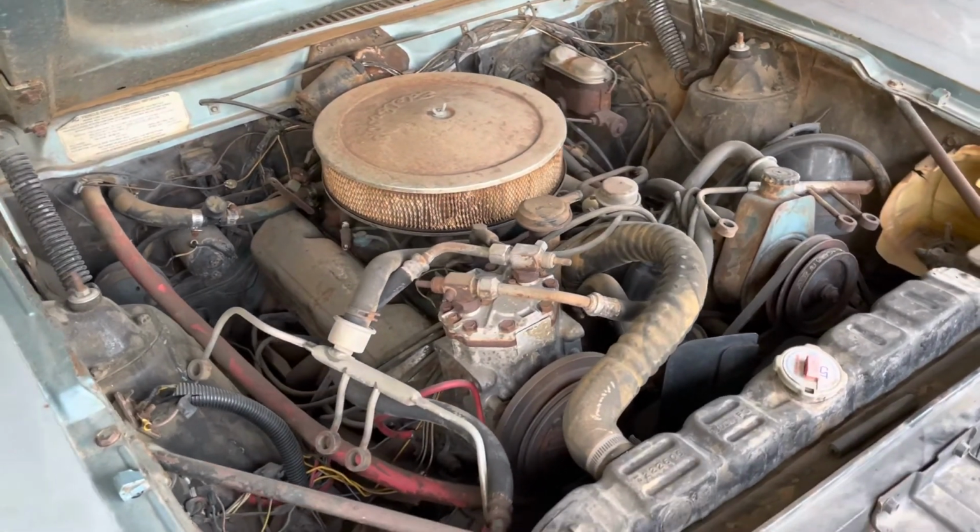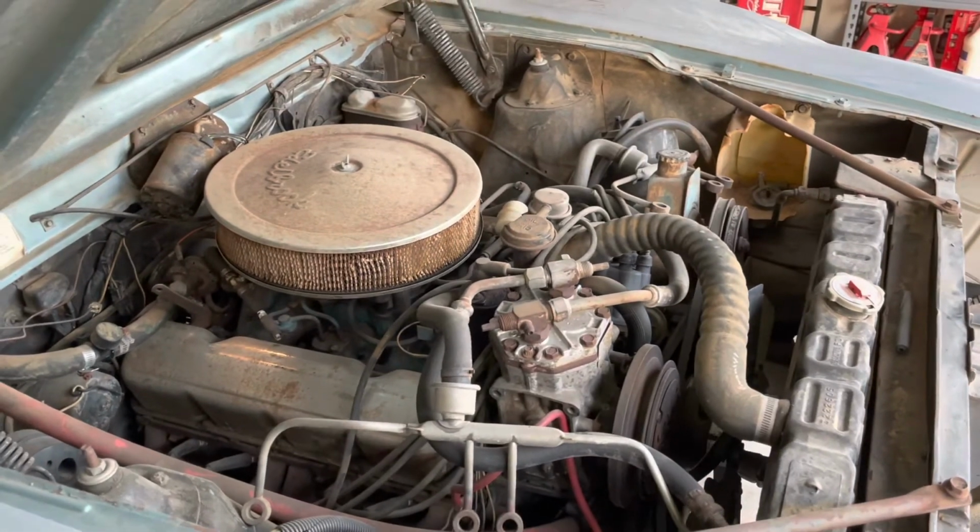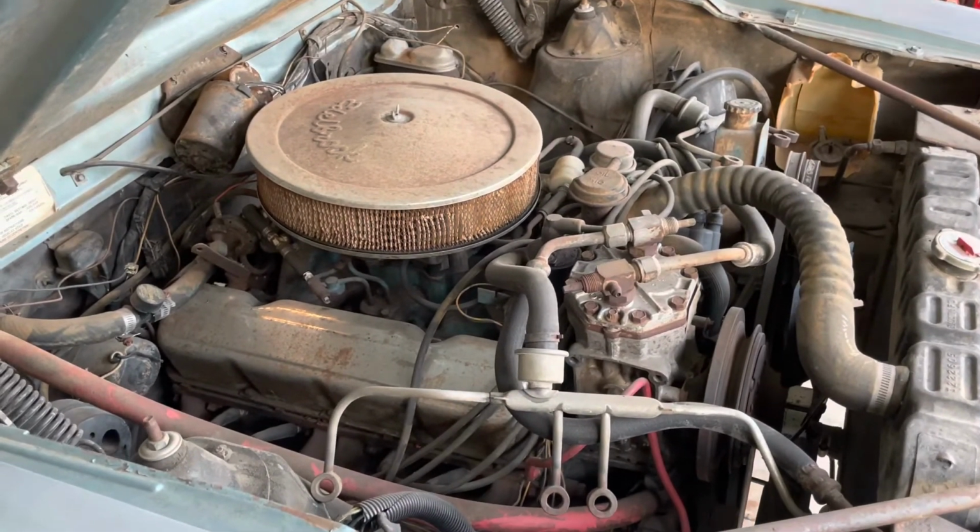And it does have air conditioning. It has power steering, which is interesting. So that's kind of what I'm dealing with right now.